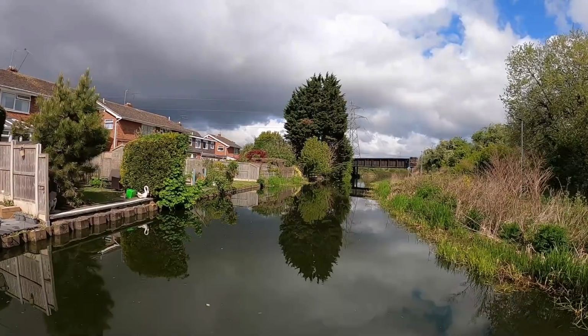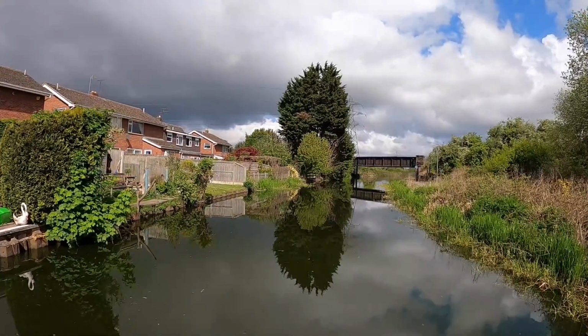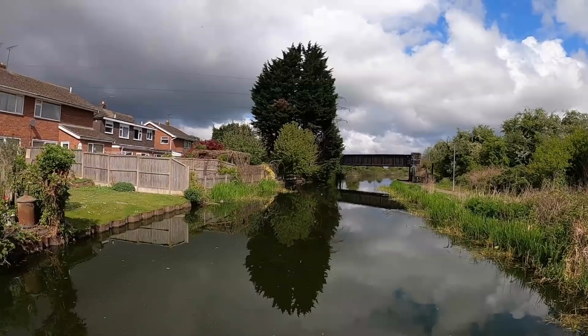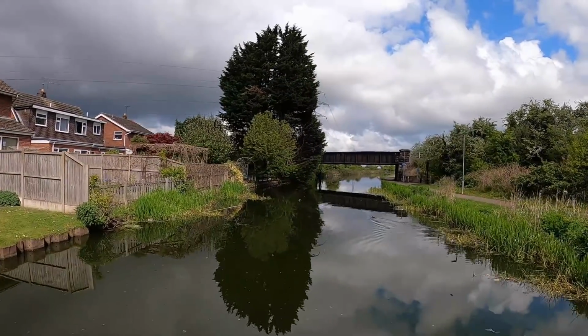There are some menacing looking clouds ahead. In fact, that was a hailstorm, and whilst it's not on camera, I got absolutely soaked. But the sun came back out afterwards. That was okay.